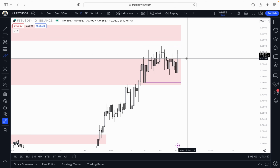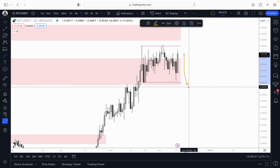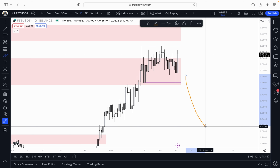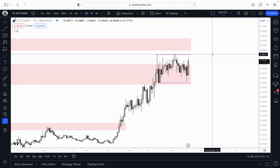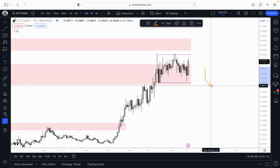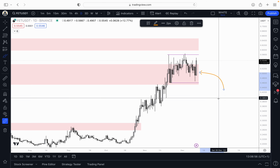But of course there's also the bearish scenario. If we are breaking this range low to the downside with a daily or weekly body close, then I think the chance is high that we can see even lower prices. But of course Bitcoin is also very important, because when Bitcoin is going to the upside, the chance that Fetch.AI is also going to the upside is very high. And if Bitcoin is going to the downside, the chance that altcoins like Fetch.AI are also going to the downside is very high. So I think this range will decide if we're going to the upside or to the downside.